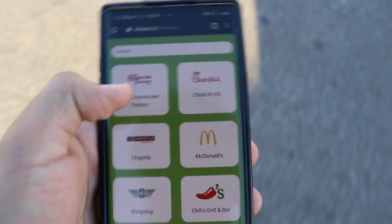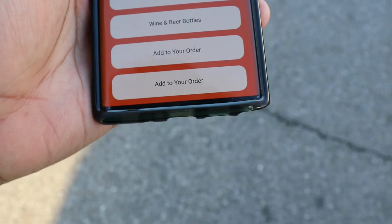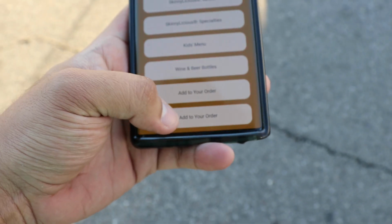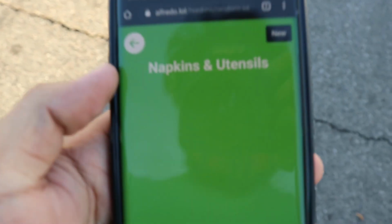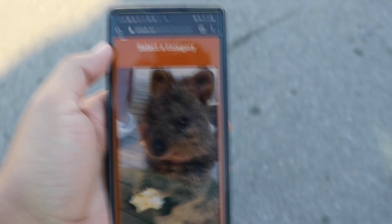So looking at the menu for it. Okay, so there's an add to your order section, which I'm guessing is extra stuff. Let me see what that is. Napkins and utensils. Okay, bro, I don't want napkins and utensils. Let's see what I get. I do not want that section. Hopefully, fingers crossed that doesn't happen.